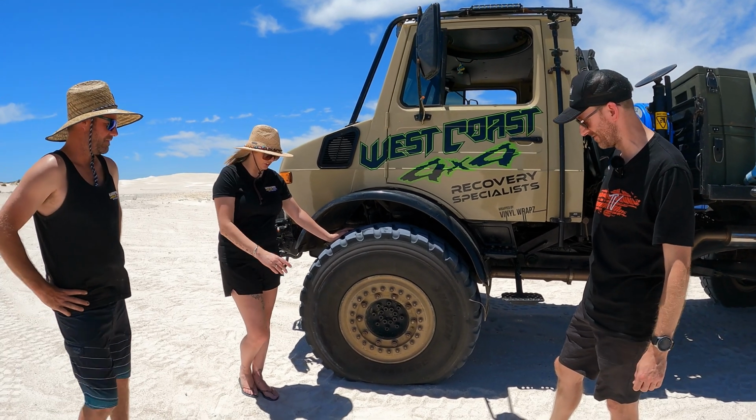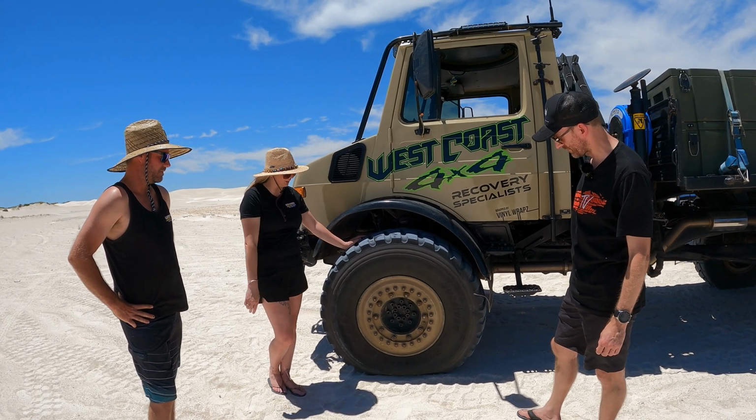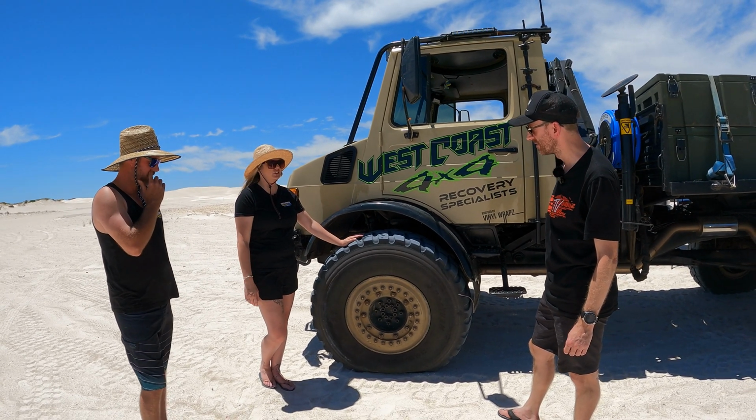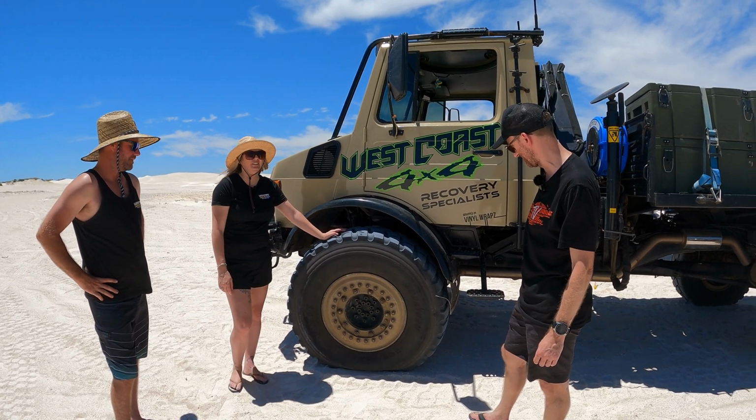Yeah, so these are a Hutchison beadlock wheel. So you've got your wheel nuts and then you've got your beadlocks on a 46-inch tyre. Wow, okay. It is pretty impressive.